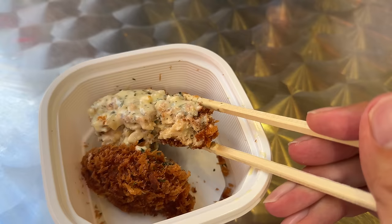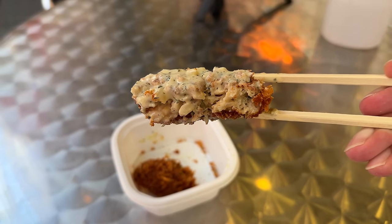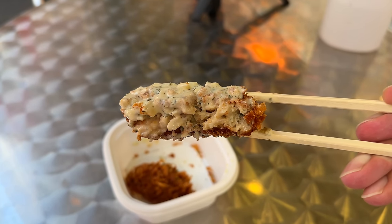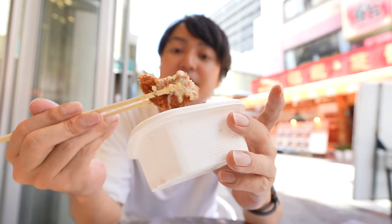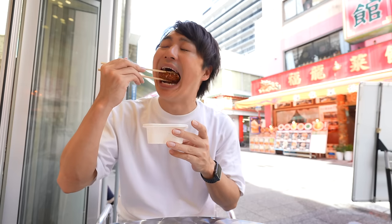Mmm. めっちゃ oishii. Even though it's deep fried, it perfectly matches this turtle sauce with seafood. And still, it's crispy as well. It's my very first time to try seafood menchikatsu. Actually, it is pretty good. If you like deep fried shrimp, then definitely you will like this too.